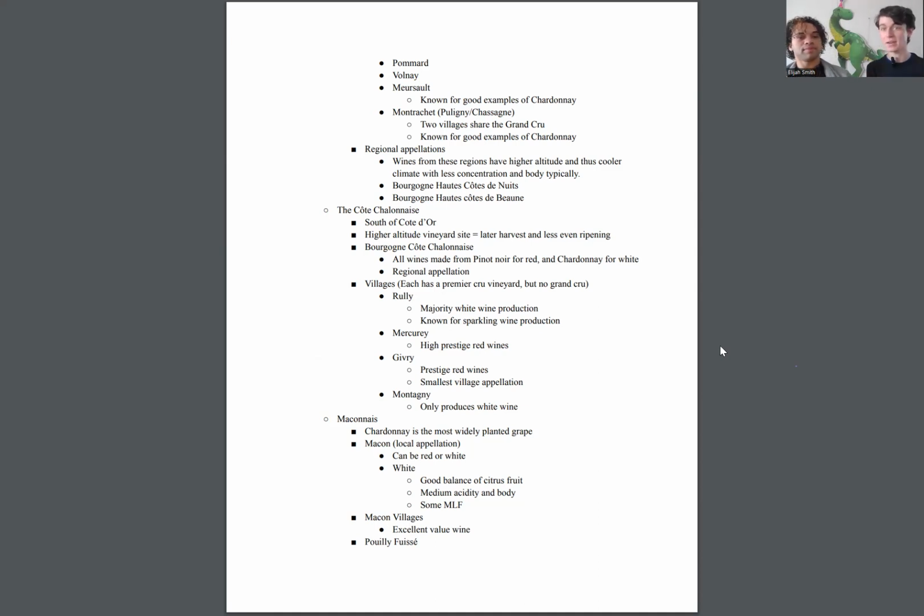Mâconnais. All right, moving on. Here in the Mâconnais, Chardonnay is the most widely planted grape, although some Pinot Noir is grown here.